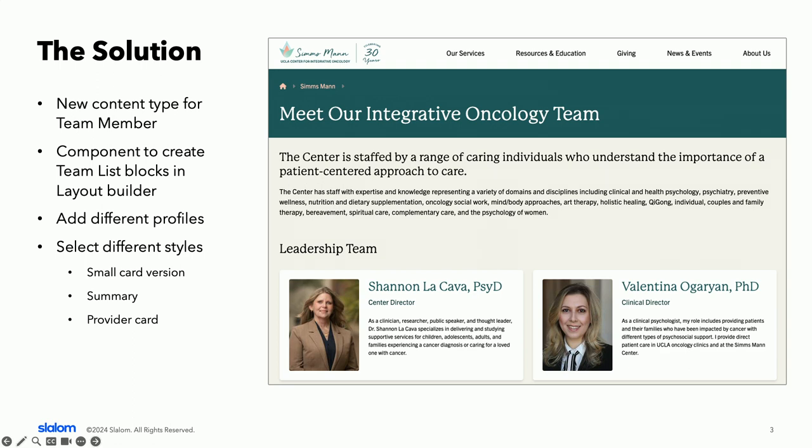So what we did is we created a new content type for a team member. And we have components for what we call a team list block. When you do these, you can create them and pick a provider, pick a cancer center member, or create a team member as a person that does not have a provider profile.